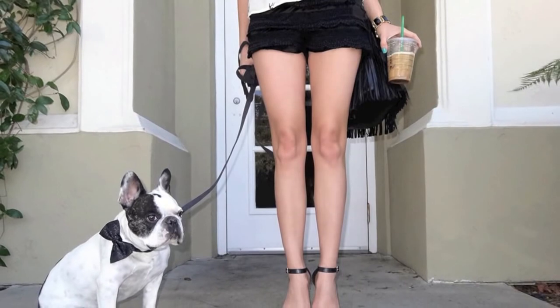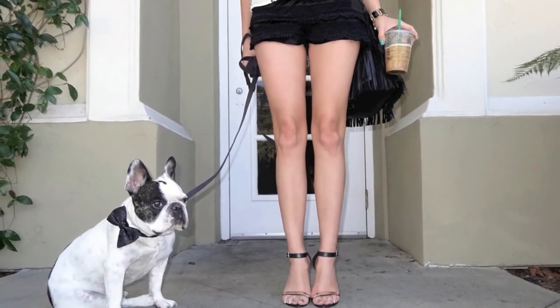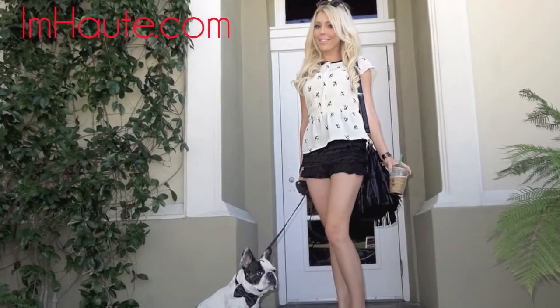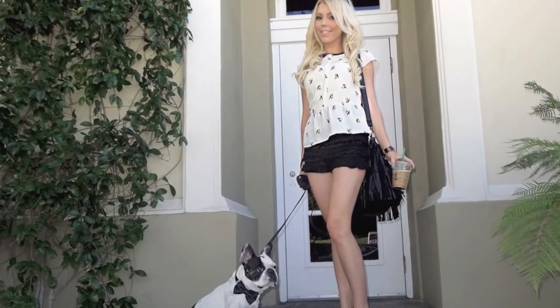On to outfit number two. I stole Lucky's bow tie out of his daddy's closet. My entire outfit from head to toe is available from my online store, imhot.com, including this painfully adorable Frenchie printed peplum blouse. I'm beyond obsessed.